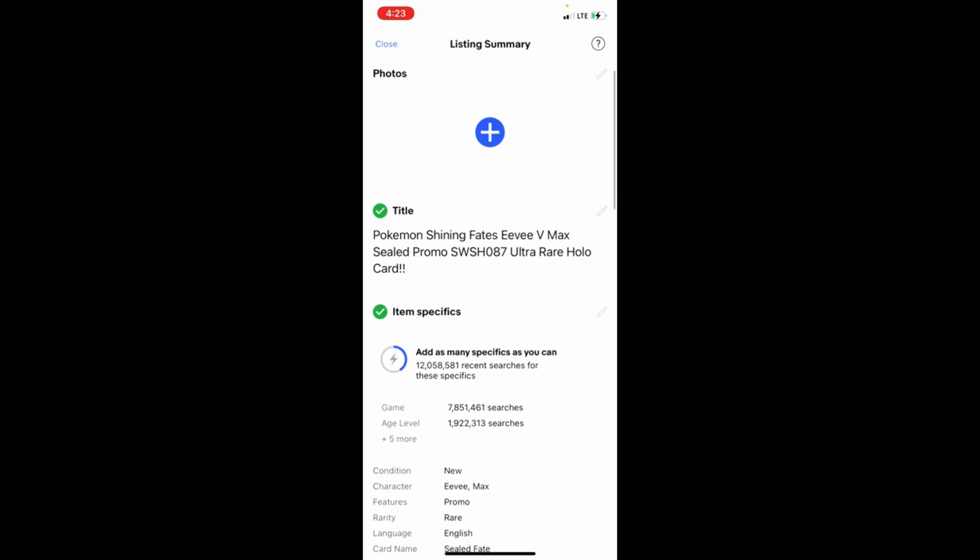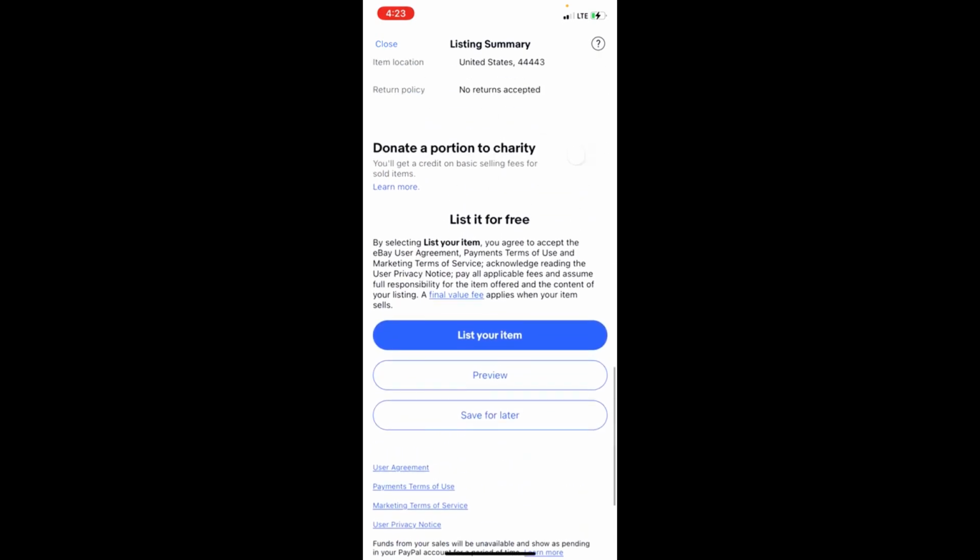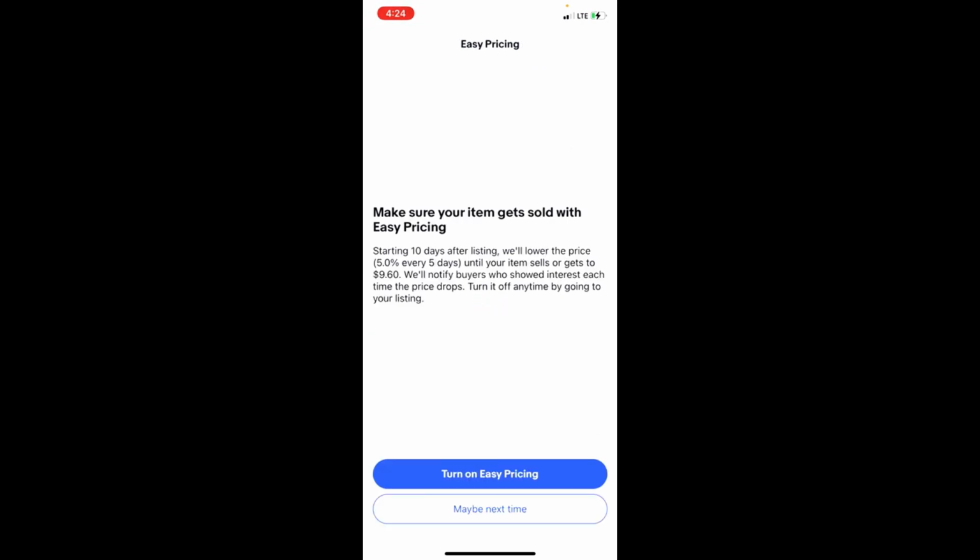But that's basically it, guys. And you kind of scroll back through, make sure everything looks good. Again, we would normally have photos in there. But after it's all said and done, everything's basically good to go. And we're going to hit list your item. So nonetheless, guys, that is how you do it. I just wanted to kind of give you guys maybe that push that you might need.